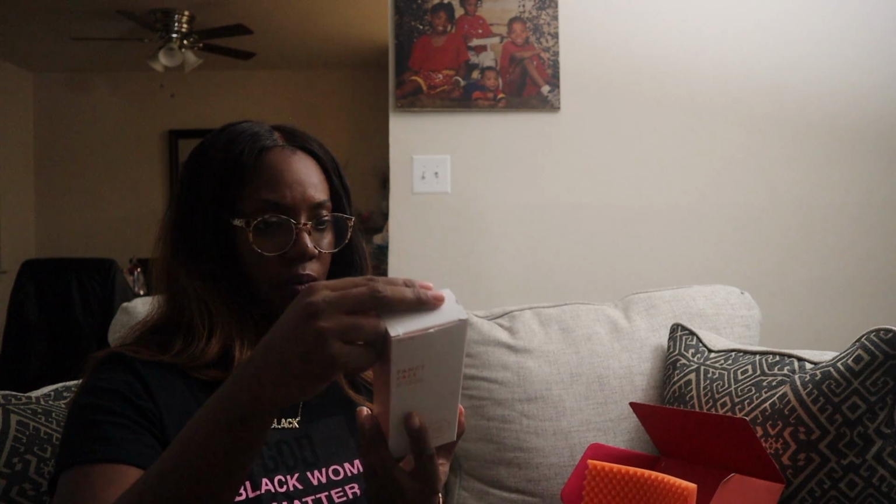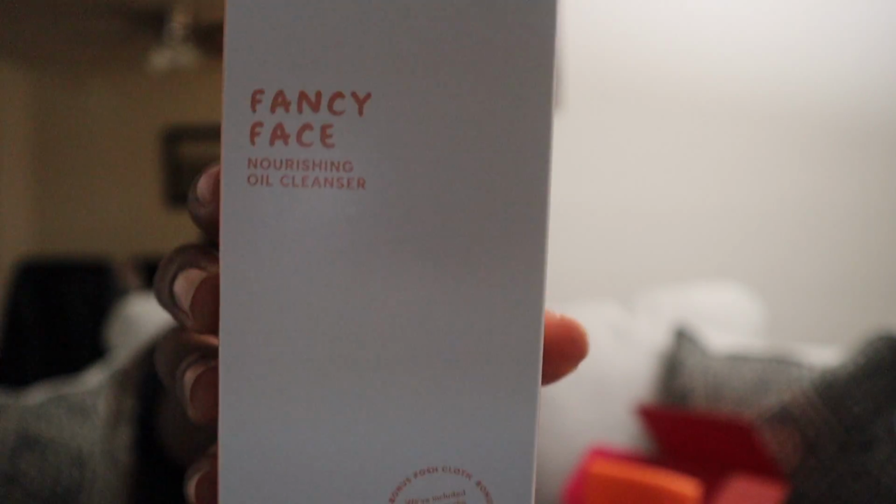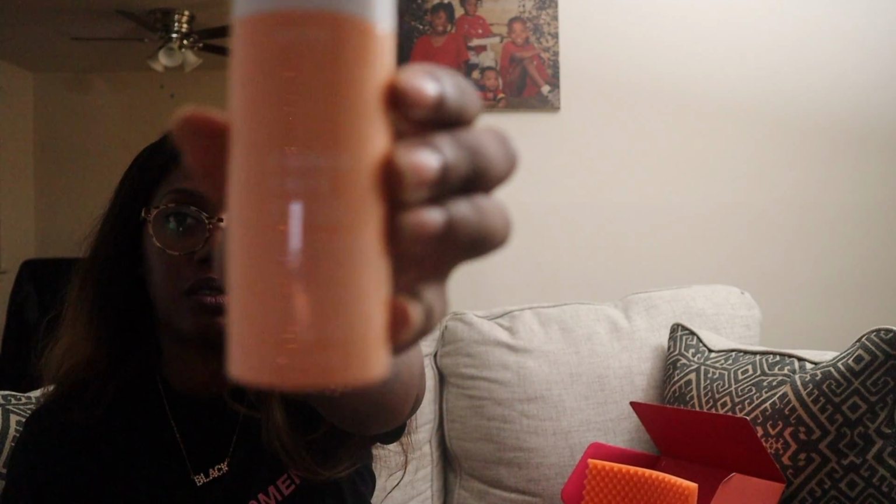So now we have a Nourishing Oil Cleanser. And this is, where's the name? Who is it by? It just says go to, so I wonder if that's the name of the company. Excuse me if it is and I got it wrong, but it's a cleansing oil. Oh, it came with a cloth for me to use on my face. How cute and adorable. And this is the oil. You can't really see what that says, but that's the oil. It has a little pump. I've never used a cleansing oil. I have some, I've just never used it.